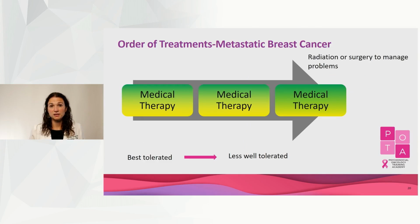For metastatic breast cancer, this is a different course of treatment. In this situation, we traditionally provide medical therapy until progression, followed by subsequent rounds of additional medical therapy. We often try to use the better tolerated treatments early on, anticipating that patients may be on these therapies for some time, and then less tolerated treatments and more aggressive treatment as the cancer progresses and becomes more resistant to our early treatments. We also use radiation or surgery to manage specific problems, but the mainstay of treatment remains medical therapy.